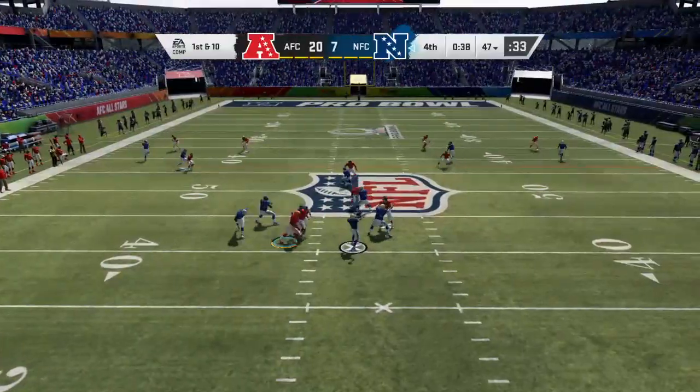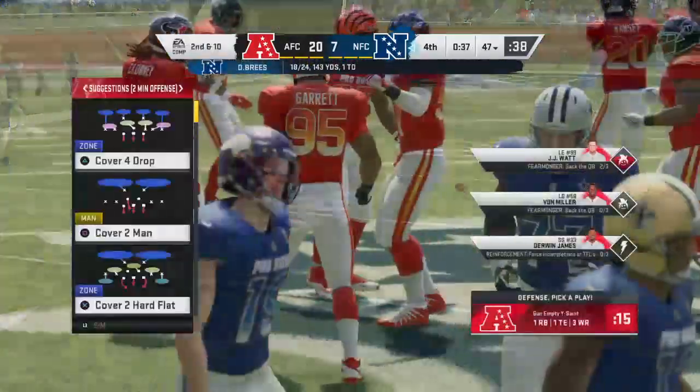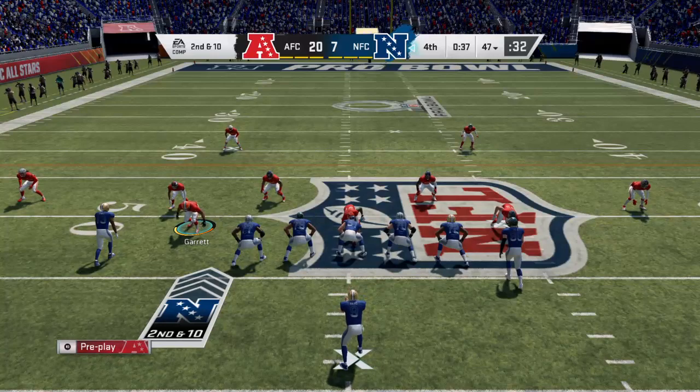They're in a great spot right now, and the best part, they put the defense right back out on the field after having already scored. Yeah, they've got the momentum here now. The intended target, Saquon Barkley, and that'll bring up second down.